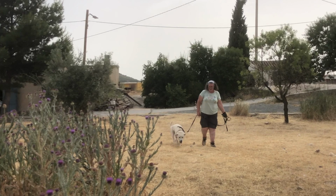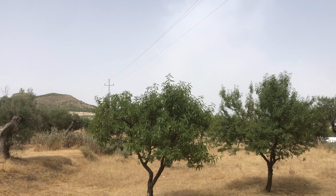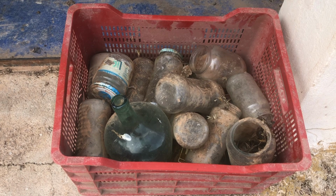It's amazing to see how much the land is changing as the seasons change. We're learning as we go along and making plans, which we'll share with you really soon. Although the olive trees had been really badly neglected, it was wonderful to see that there's new olives already on them. And here is part of the stash of the glass that we found underneath the trees that day.